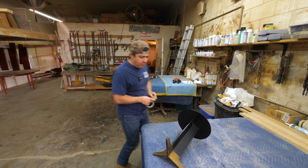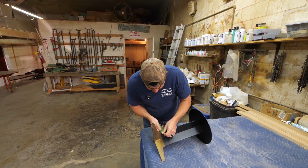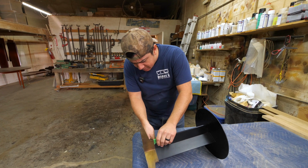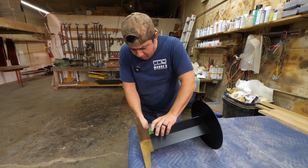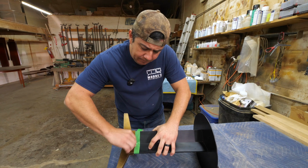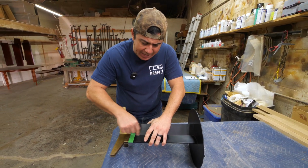Okay, the first thing I wanted to do was get this guy buttoned up. We're going to clean this brass up, but I don't want to scratch any of this black. This black is powder coat, is my assumption, but we're going to take a little bit better care of it. I'm going to put the green tape around the perimeter, so that when I'm rubbing on this edge, I'm not going to be damaging anything on this black.